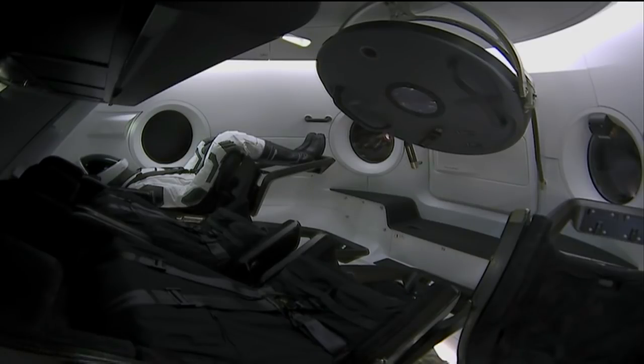Once it does actually depart the station, it will be broken up into 3 distinct phases. First, the crew will work to close the hatches, which they're working on right now, between both the Dragon and the space station. Then teams will execute a number of checks and other procedures to prepare the Dragon for undocking. That includes the depressurization between the two vehicles.